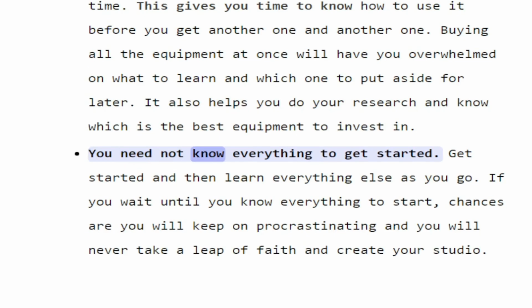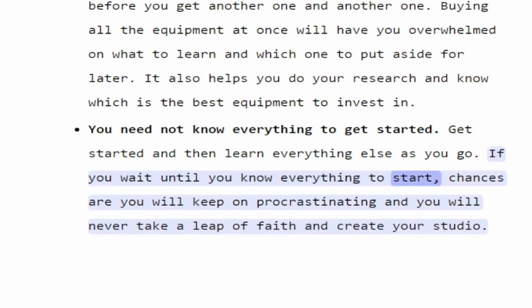You need not know everything to get started. Get started and then learn everything else as you go. If you wait until you know everything to start, chances are you will keep on procrastinating and you will never take a leap of faith and create your studio.